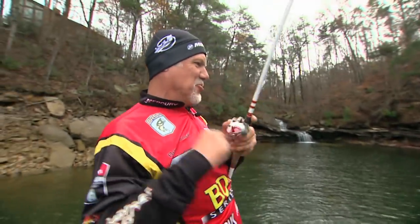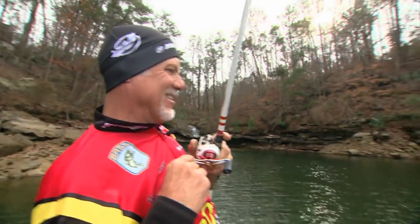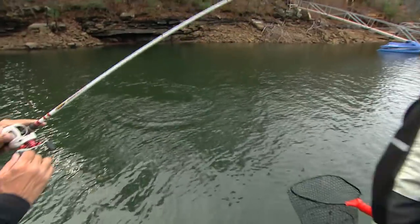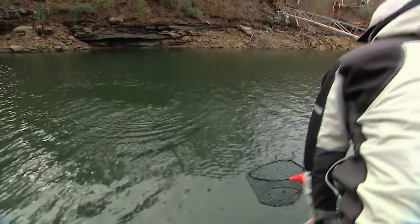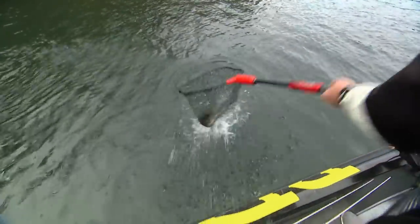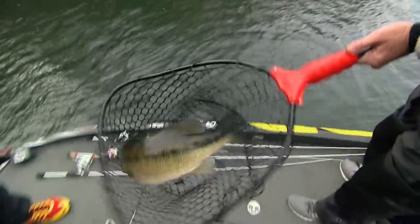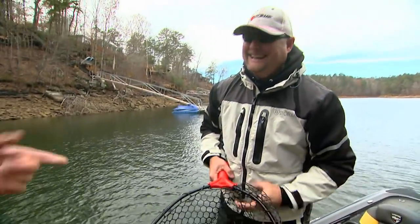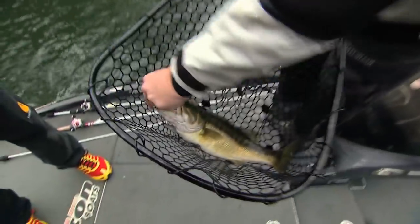I don't know if it's just strong, whatever it is. No, yeah, that's a big old spot. Oh man, they are awesome. We'll net this fella. Let's net this one. Oh, get in there. Yeah, that's like a 4.5, maybe 5 pound spot. It's a giant. That is what we call in the South a magnum spot. Awesome.